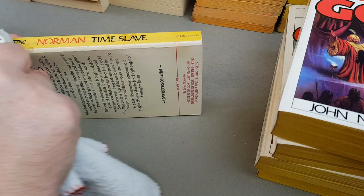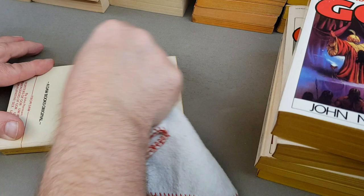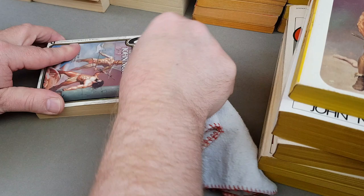The spine sort of staining on this one, but unfortunately nothing that I can do about it to get it off. It's splashed with something over the years, sadly.